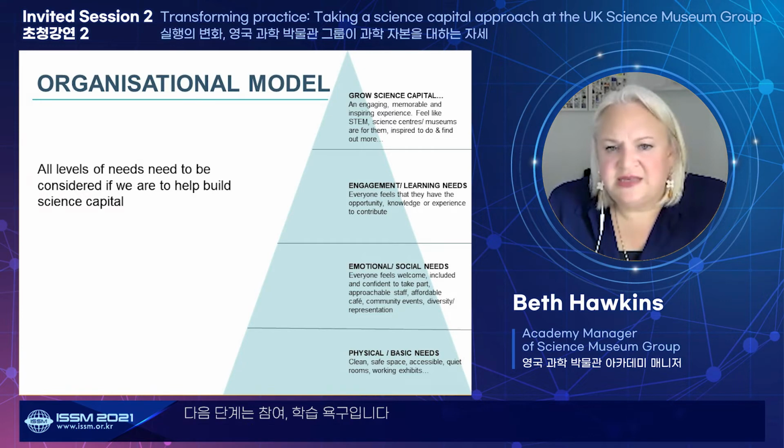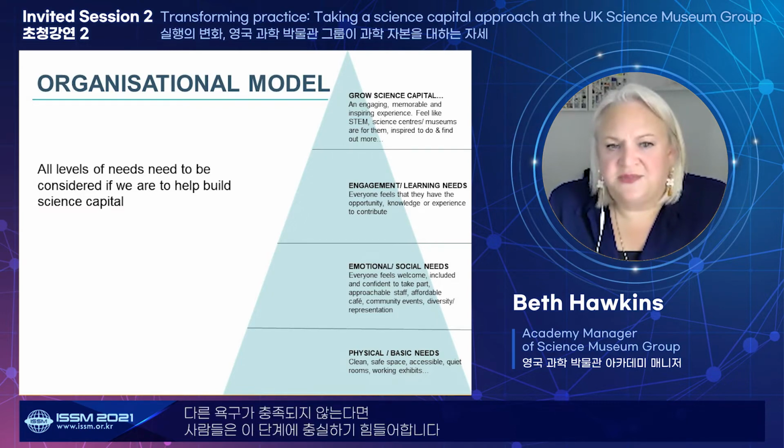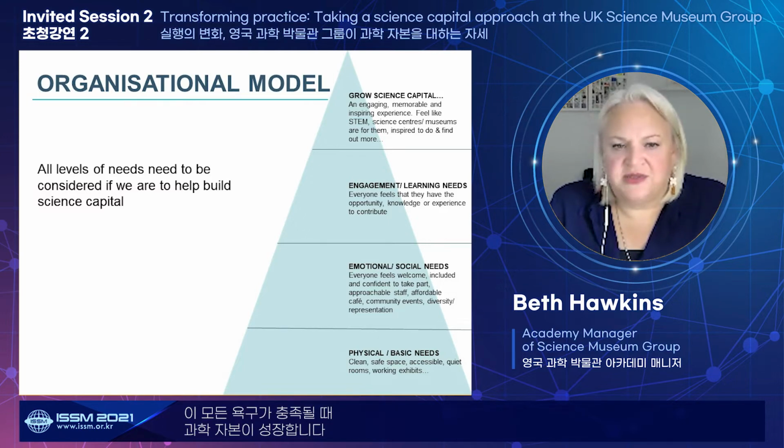The next level is the engagement or learning needs. And this is where a lot of work tends to be focused. But it's worth remembering that if the other needs are not met, people will find it hard to engage at this level. Here, we need to ensure that everyone has the opportunity to contribute and to get involved in our experiences. When all these needs are met, then we can achieve our outcome to grow science capital.